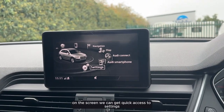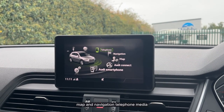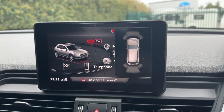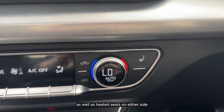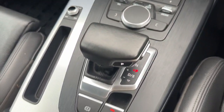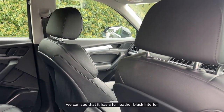On the screen we can get quick access to settings, Audi smartphone, Audi Connect, map and navigation, telephone, media, radio, sound and car. If we put the vehicle into reverse, we can see that it comes with parking sensors. Just below the screen we have our AC, as well as heated seats on either side. If we press drive select, we can access our 6 different driving modes. As we go into the back of the vehicle, we can see that it has a full leather black interior.